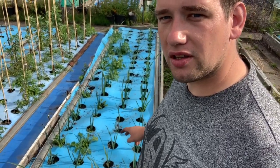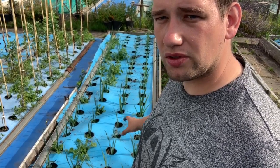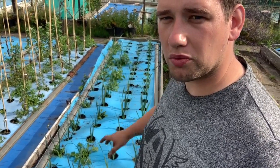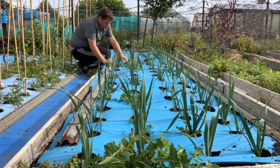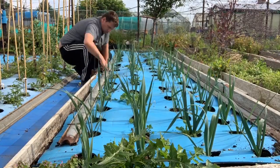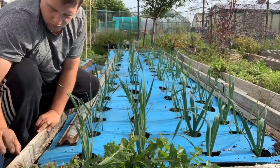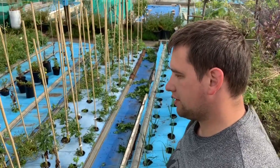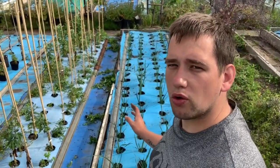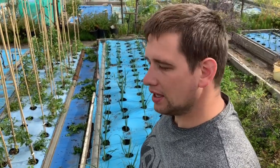So I've spent the last half an hour, so 20 minutes, just de-weeding all of these ones. And I'm going to crack on and get these ones done as well. That's a leek bed all cleaned up. Now when you're taking the weeds out, you've got to remember to take all of the roots out as well, or you're just basically going to get more weeds.